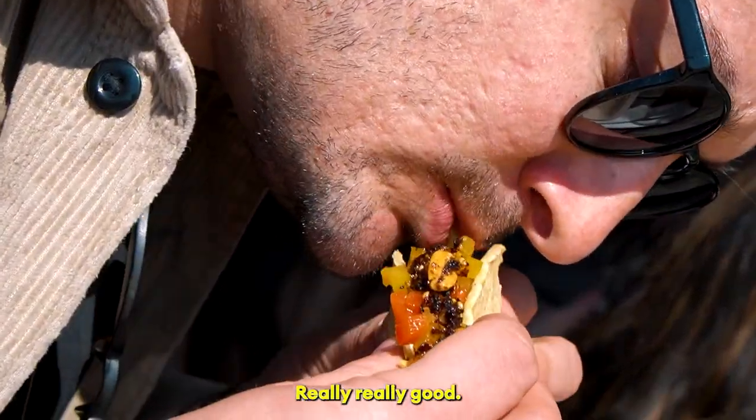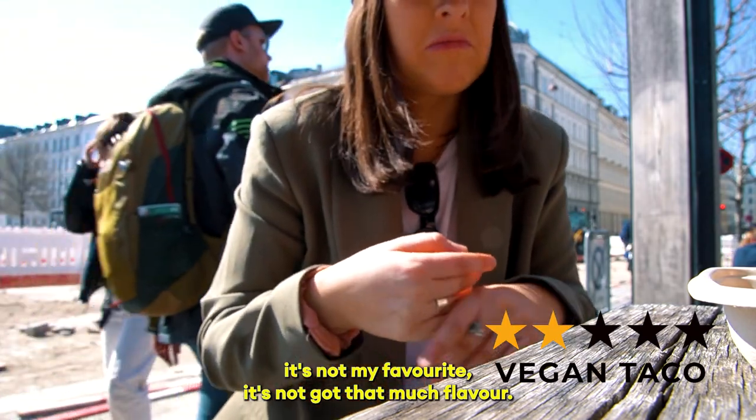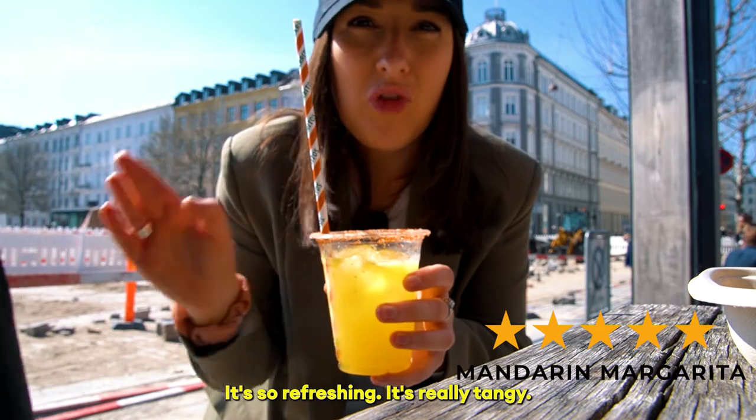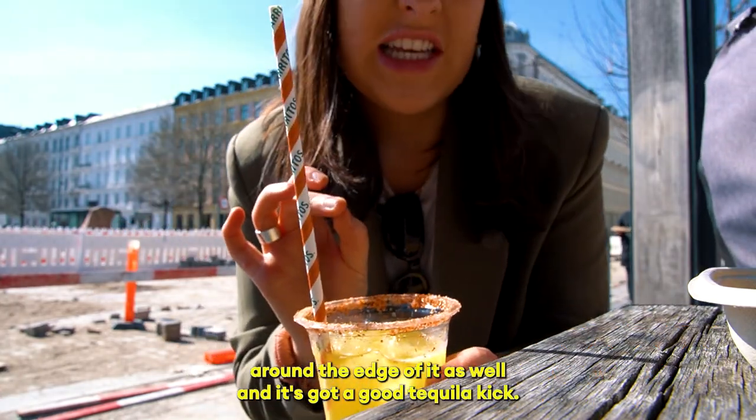Verdict? Very, very good. Crunchy, colourful flavours. No, I'll be honest, it's not my favourite. It's not got that much flavour. The margarita, however, is so good, so refreshing. It's really tangy, not too sweet. I think it's got a little bit of chili around the edge of it as well, and a good tequila kick.